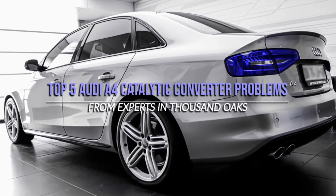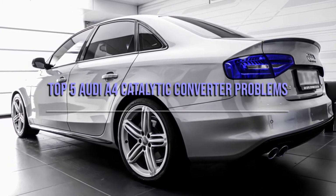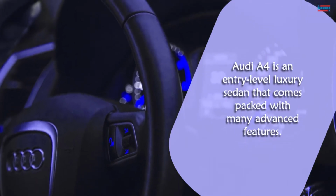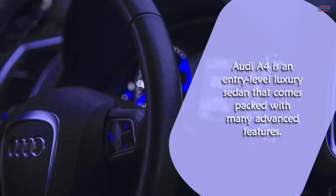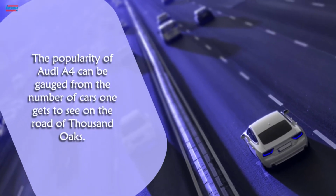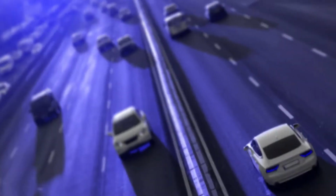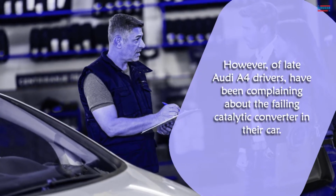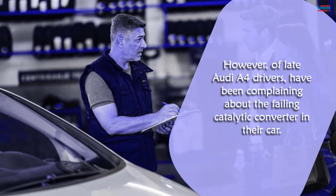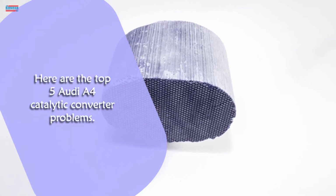Top 5 Audi A4 catalytic converter problems from experts in Thousand Oaks. Audi A4 is an entry-level luxury sedan that comes packed with many advanced features. The popularity of Audi A4 can be gauged from the number of cars one gets to see on the road of Thousand Oaks. However, of late Audi A4 drivers have been complaining about the failing catalytic converter in their car. Here are the top 5 Audi A4 catalytic converter problems.